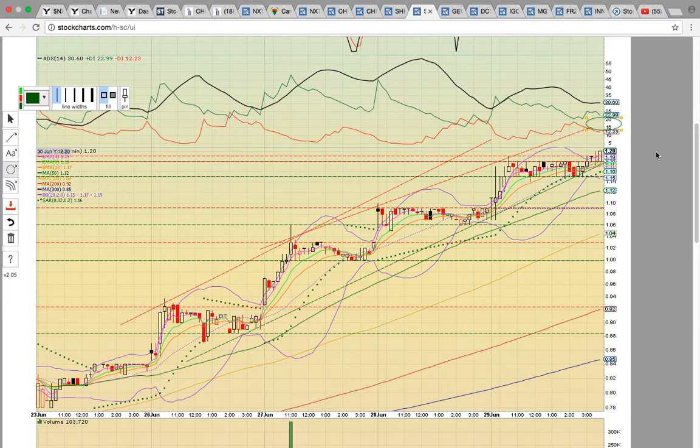If it can, we want to see that 119 level hold. You really want to see 118 turn into support. That was basically the top today until resistance broke in the last hour of the day. And so we want to see 118 hold tomorrow. If that breaks, that could signal it might consolidate. If you get a pullback, you want to see the 50 simple moving average at 112. That's the big support level to hold.